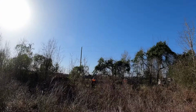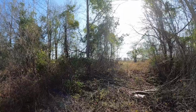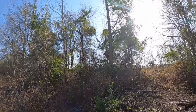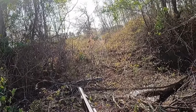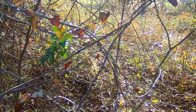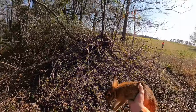There he is. The dogs have done jumped and run the rabbit all the way down this hedgerow. But I'm gonna hang tight back here in case he tries to come back. He's done. Good deal.